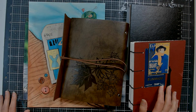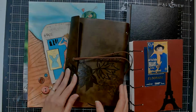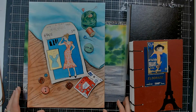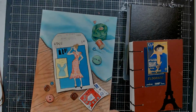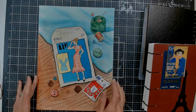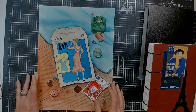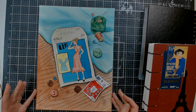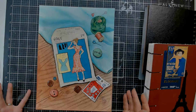Okay, I'm going to start off with day one of World Watercolor Month. For those of you that don't know, World Watercolor Month is an art challenge where basically you have a prompt every day for the month of July and you create artwork that coincides with the prompt. And the first day's prompt was pattern.